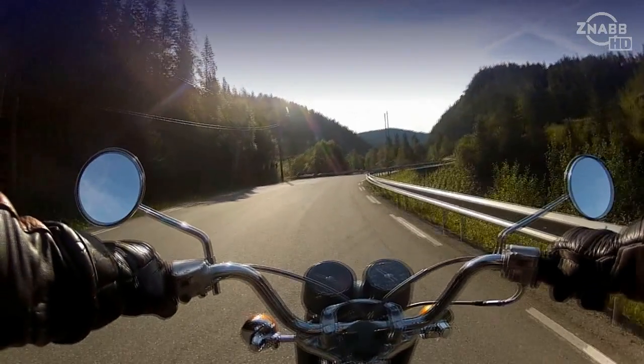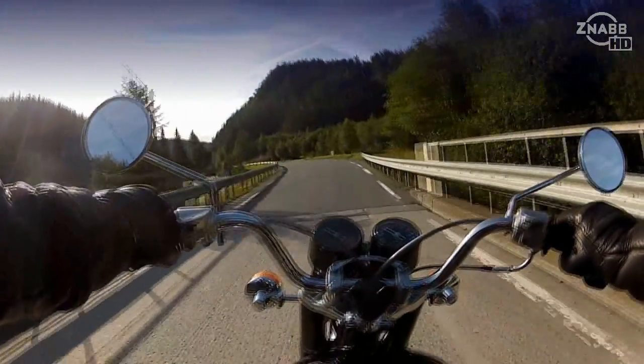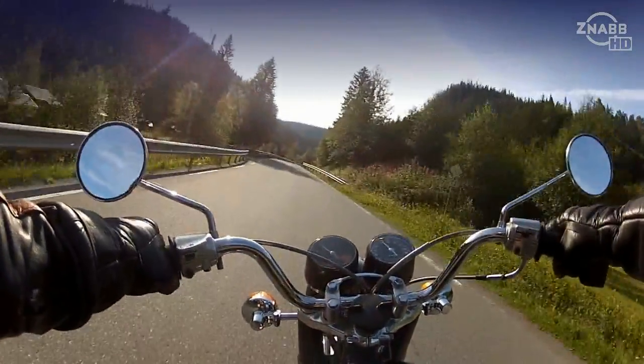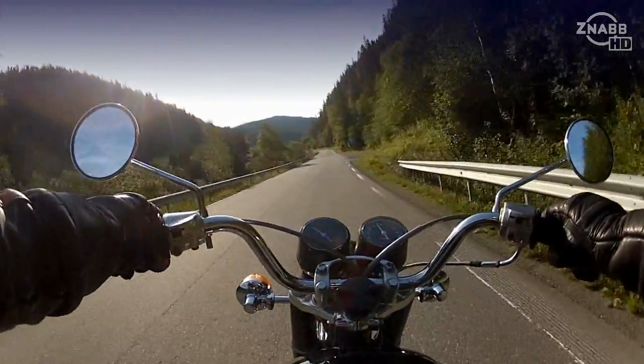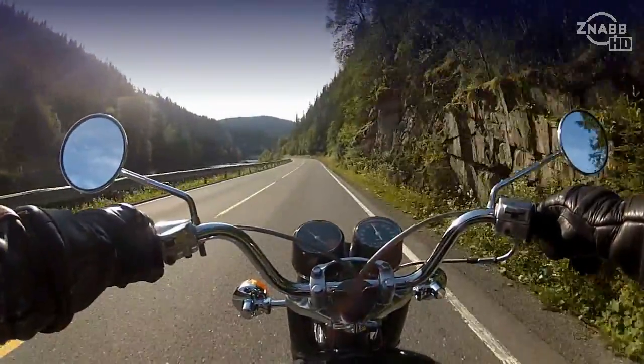After a great stay with my relatives in Norway, it's now time to get back on the road again. I'm riding east towards the Swedish border, and I'm going to try to ride the 800 kilometers to Stockholm in one day, even if that's a bit much on a vintage bike.